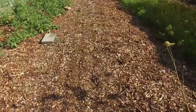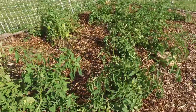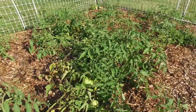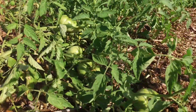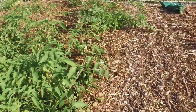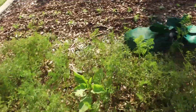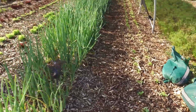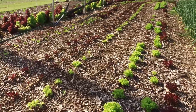The tomatoes, right down through here, they're starting to come to life a little bit now that they have room without all those carrots in the way. But we do have a few tomatoes on there growing. Pretty nice looking. Here we are looking back the other way. Transplants and whatnot through here.